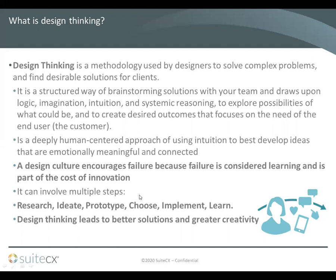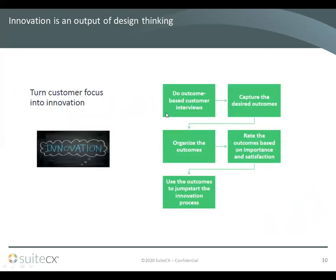Now, in the test, you are going to find that probably 8% of the test has these little strings of what are the steps and what order should they be in. So in this case, design thinking has first research, then ideation, prototyping, choosing what you want to do, implementing, and then learning. There's also the plan, do cycle that a lot of people use: plan, act, do, measure, repeat. And design thinking leads to better solutions and greater creativity. Any questions?